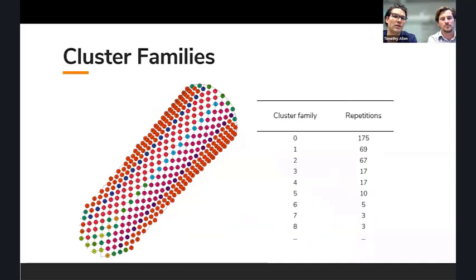Cool. So at the end, we calculated the cluster families. You see that there was one cluster family, marked as 0, shown in red on the sides. That node was repeated 175 times. In total, we reduced by tenfold the number of node types, which we thought was a pretty good outcome.